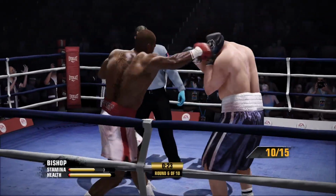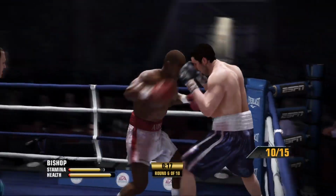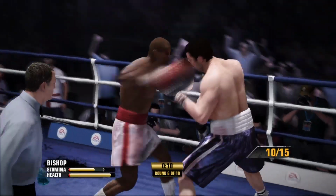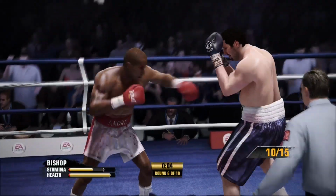Little head knocking with that right hand. His arm's got to be dead, dude. That's what Andre Bishop wants to do right there. Land the right hand. Andre Bishop getting to his opponent's head. Nice job by Bishop with the power shot.